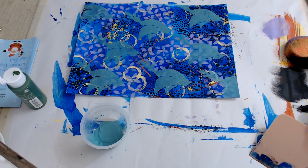Hang on, she's about to hurt herself on the door trying to get out. You are a nutcase. It's still raining. Yes. Nobody turned it off. It's still raining.